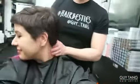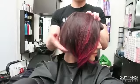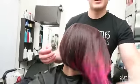Ta-da! So here we are with a new short haircut. Show them the sides. Look at that. Look how short that is. And there's the veil, so she could part this way, and she'll have her short micro fringe, and she has her asymmetric cut. So this side is longer, like an A-line type of bob type of feel.